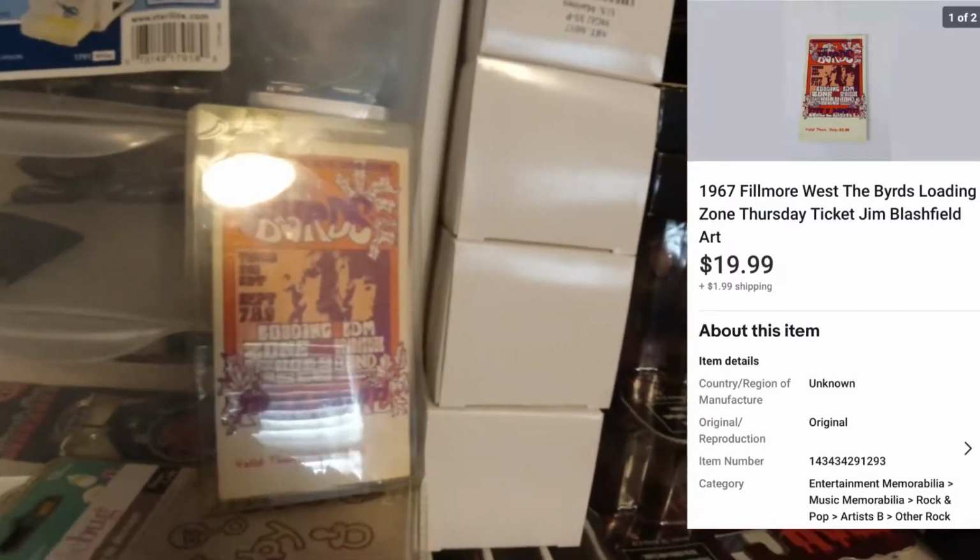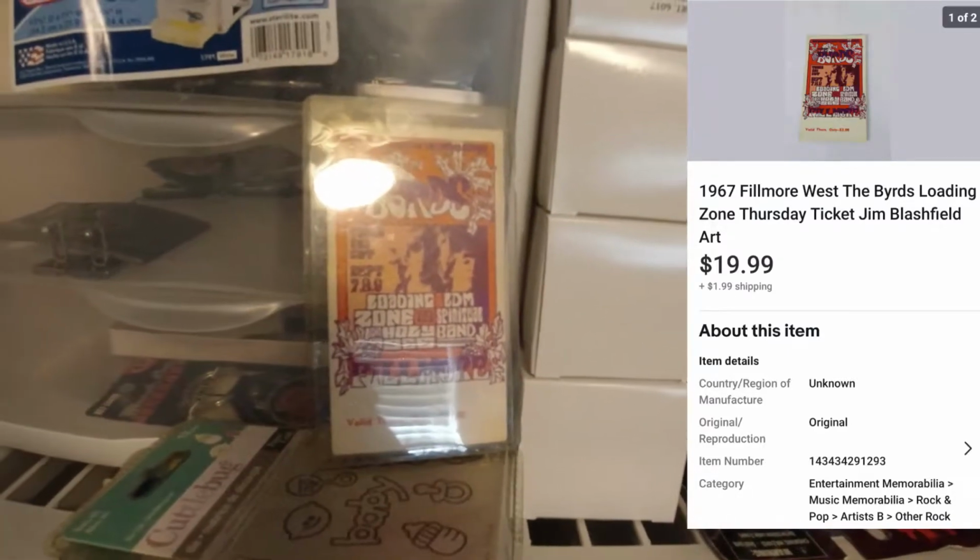Get you in that picture a little bit better. It sold for $19.99 plus shipping. That particular ticket was a reproduction of Fillmore. Fillmore was a place where they did a lot of concerts and stuff like that back in the 60s. It was kind of a Woodstock that went on all the time, with different bands and so forth. But that being a reproduction, it wasn't worth as much as a brand new one.